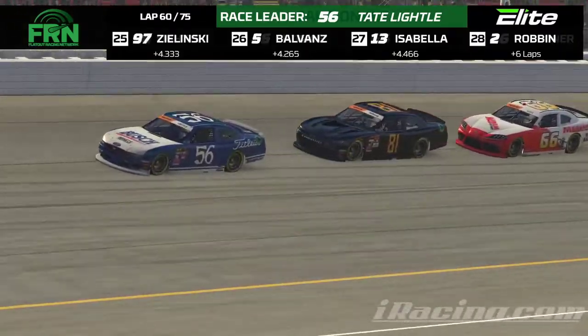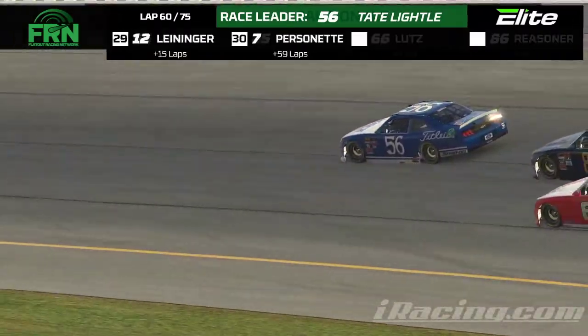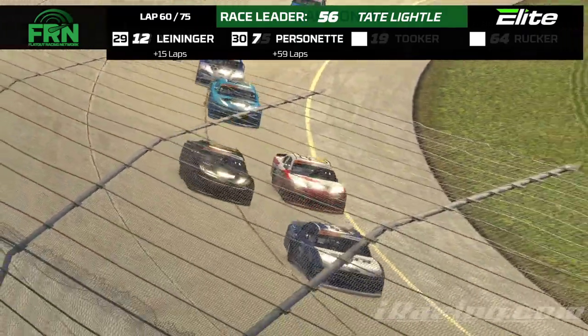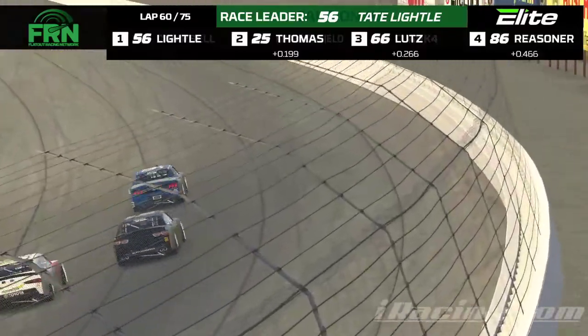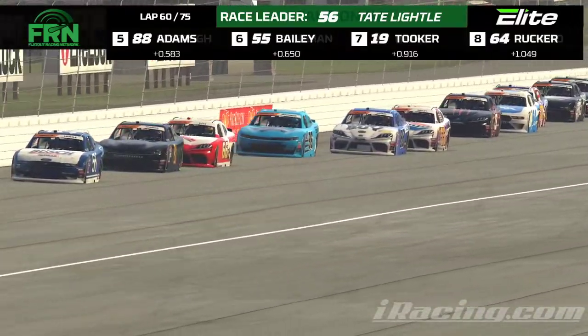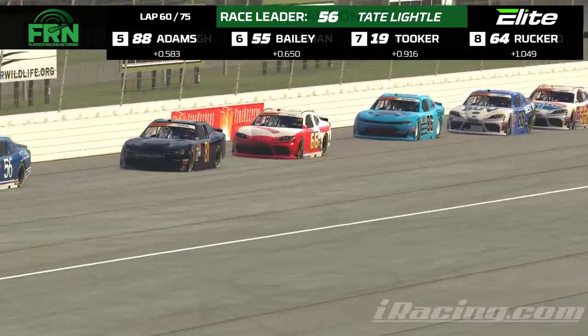He's going to be able to apply some pressure here off of two. Able to clear Ryan Lutz, and now Lutz with a crossover to the inside as he's going to battle for second. That's what Tate Lytle wants to see. He says, you guys go ahead, side draft each other, hold each other up while I build a little bit of a gap between you guys and myself.